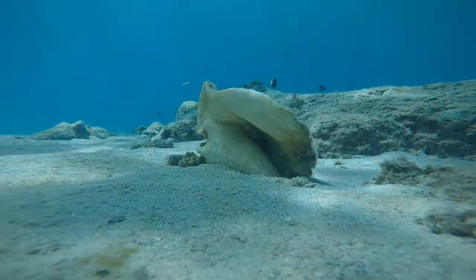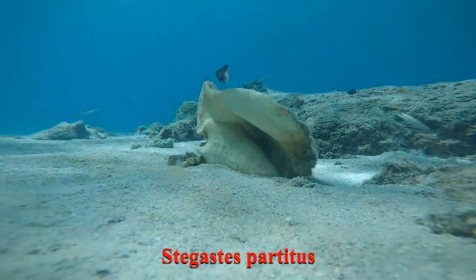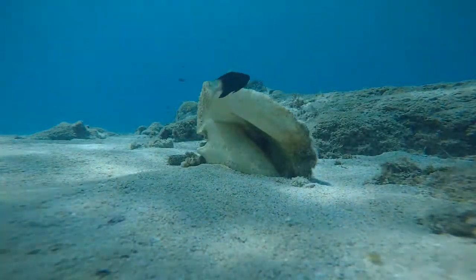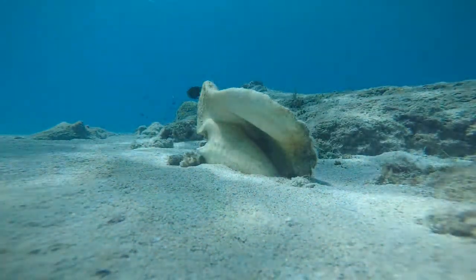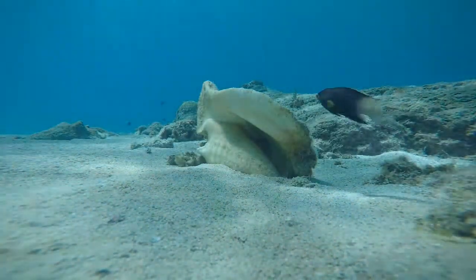Hey everyone, you gotta check out this bicolor damselfish, Stegastes partitus. It's a type of bony fish found near shallow rocky and coral reef beds with multiple color variations. They're common in South Florida, the Bahamas, Caribbean, Gulf of Mexico, and Bermuda, and they feed primarily on algae.